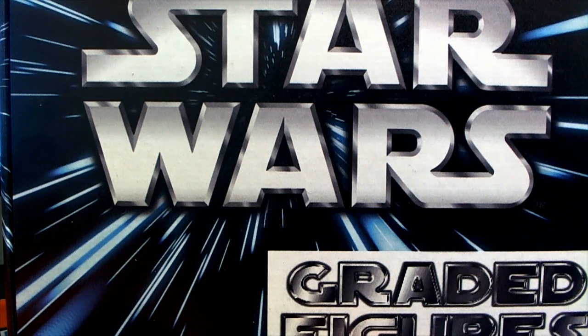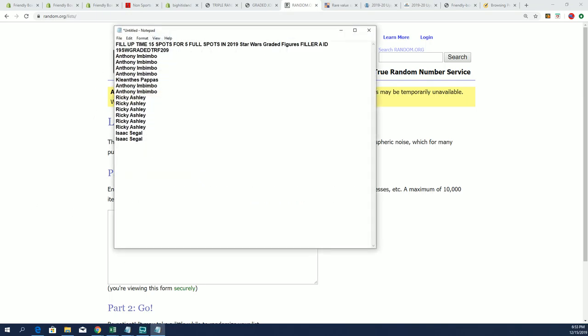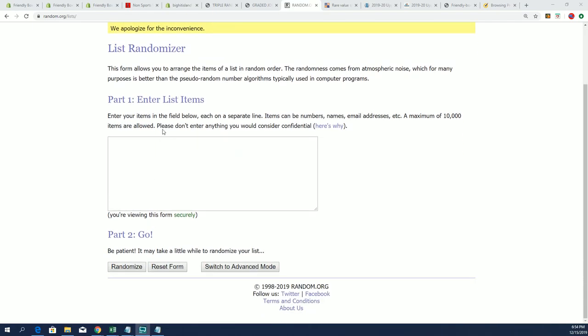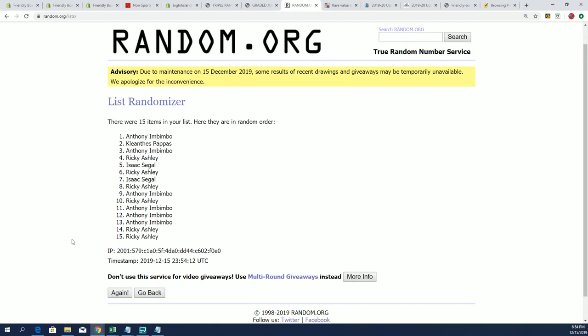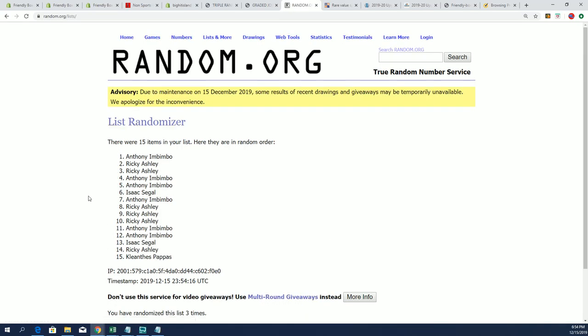Good luck, everyone. I can't wait to see what happens in this Star Wars graded. 209 is our little ID number, and we've got our 15 owners right here. We're looking for folks to come away with spots for dirt cheap in this box break. So here we go. You want to be in the top five to get your spots really cheap in this filler after seven times through the randomizer. And so good luck.